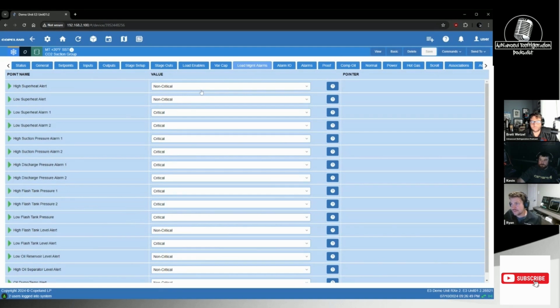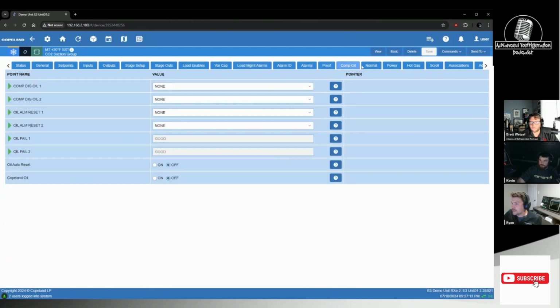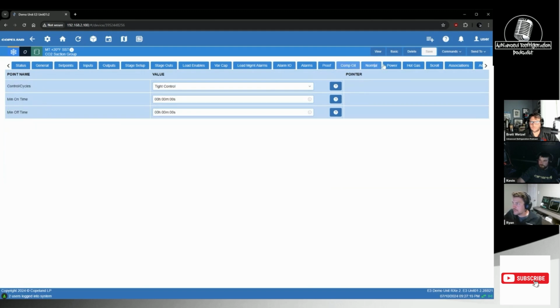Yeah, and in this example, you can set up what kind of alarm you want it to be: disabled, critical, non-critical, or notice, whatever it may be. Obviously, oil and flash tank levels should be critical. No oil is typically a bad situation. A lot of these other things you'll notice are familiar.